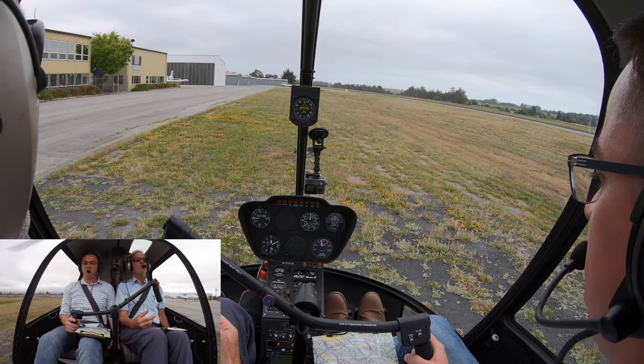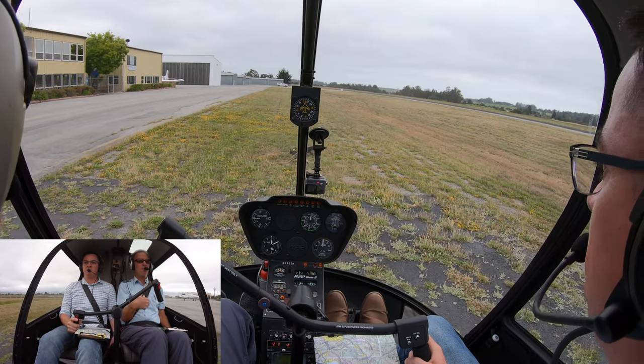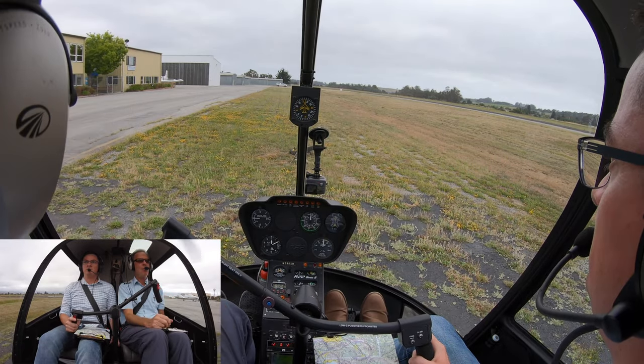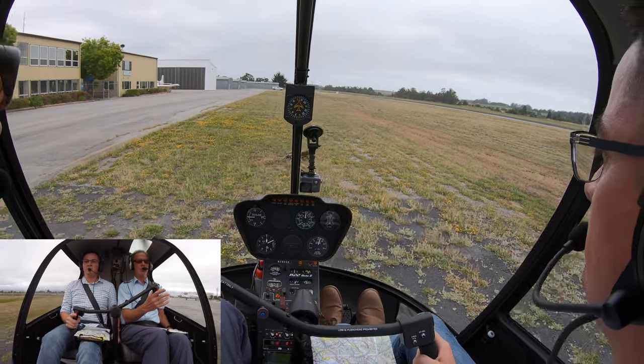Alright. So anticipate as you lift left. Little dance right there. Alright, correct that. Alright, we're heavy, as you can see. We're pulling a lot of power here.